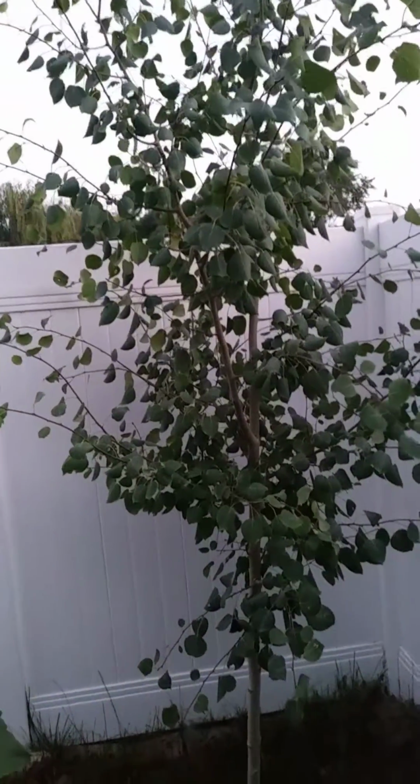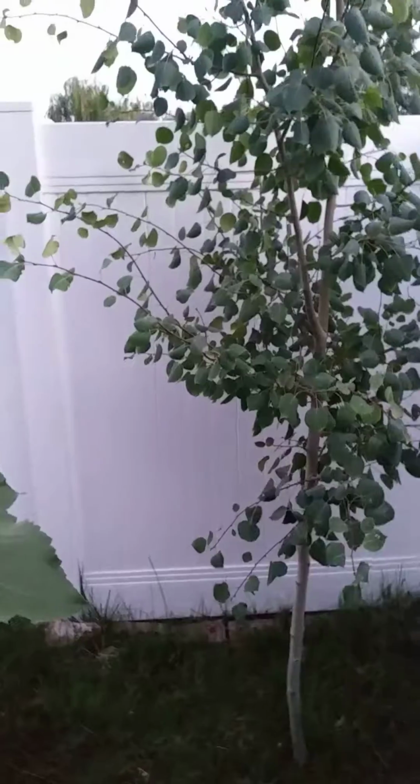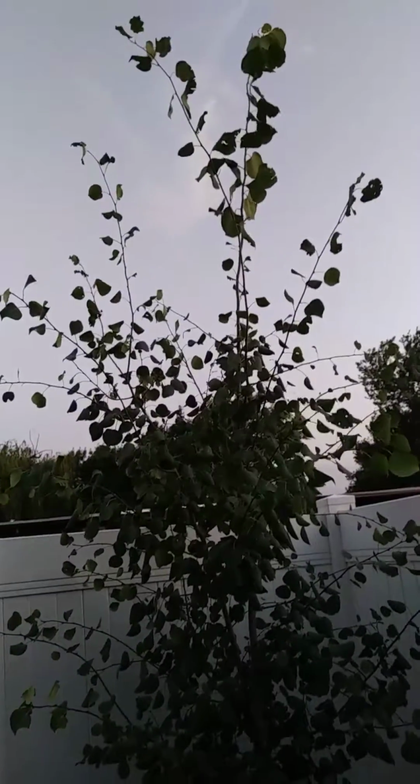We've got some trees. I'm not entirely sure what we're going to do with this. I think it's an aspen. Tempted to pull it out, to be honest, because it's not really doing anything there. It does shade this bed a bit more with the fence line, but I'm not sure whether just to leave it. What do you guys think?